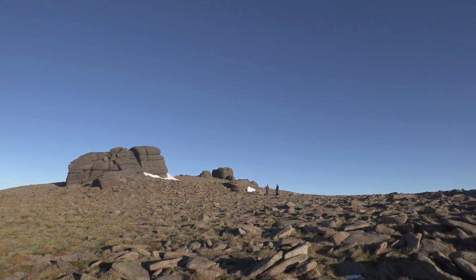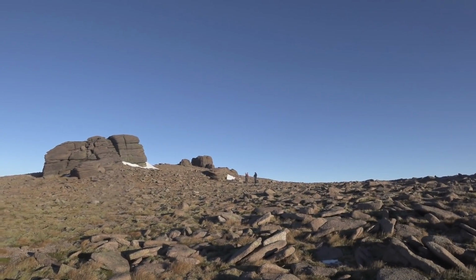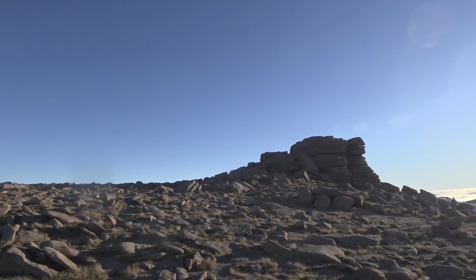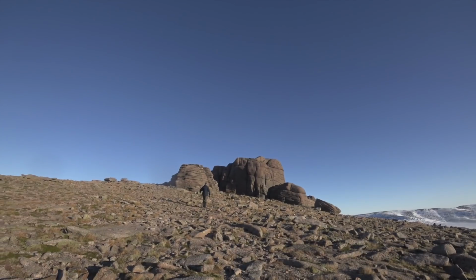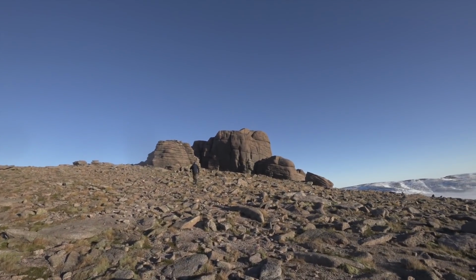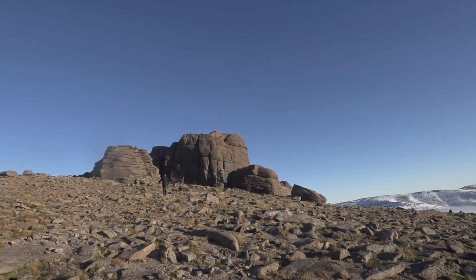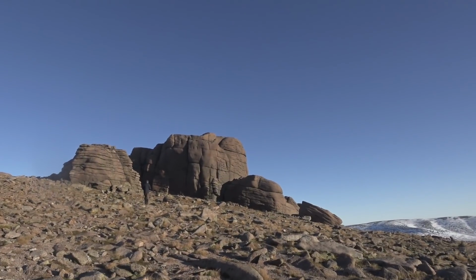Is that boy coming back down? Aye, tors, that's what they're called, tors. There's that one there. Right, John and Alan, I don't know if you would call that a crag, some sort of crags, but we call them tors. Or maybe you've got tors in the Cheviots as well, I don't know.